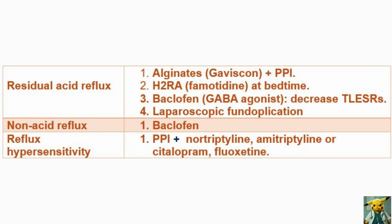The third one is that the patient has reflux hypersensitivity. Normally, there is a physiological degree of reflux that occurs in healthy individuals and typically doesn't cause symptoms. However, in such patients, this physiological reflux triggers symptoms of GERD. Those patients may have a partial response to proton pump inhibitors. But adding pain modulators such as nortriptyline, amitriptyline, both tricyclic antidepressants, or citalopram, fluoxetine, both selective serotonin reuptake inhibitors, results in improvement in such patients.